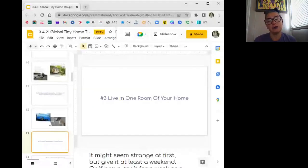Here's a great challenge. Try and live in one room of your home. If you think about it, many of us have rooms that are much larger than our tiny house would be, whether we're in apartments, condos, large homes. See if you can do that.